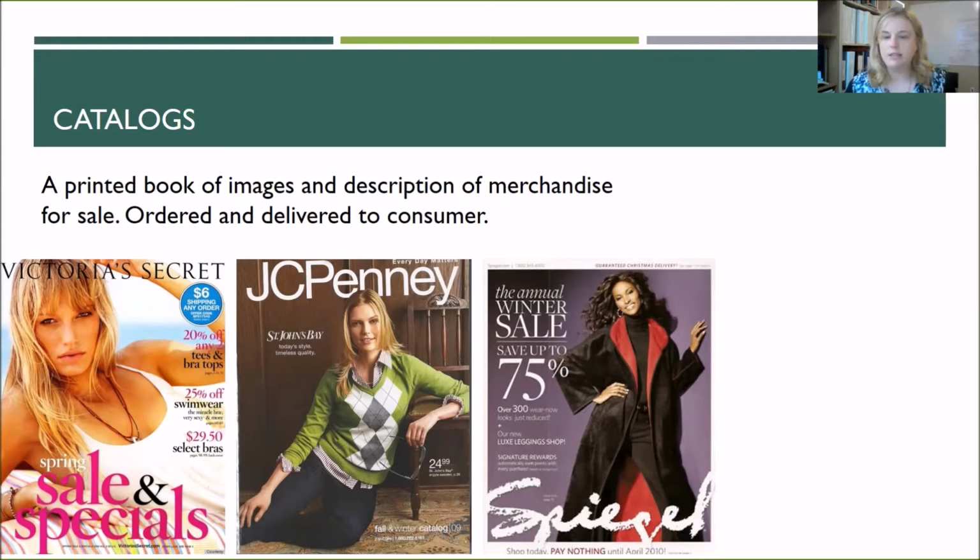So when we define what a catalog is, it's really just a printed book of images and descriptions of merchandise for sale. And it's off-site because you order it from the book through a third party, and then you deliver it to the consumer. So in 2013, there was a research firm that reported that 12.5 billion catalogs were sent to US households. So we get them on a fairly regular basis if we don't ask for them, right? At least once a month, if not more. But they found that sending out that many catalogs only yielded a 29% rate of purchase from consumers. So that's quite low, especially for the resources it takes to make and send out a catalog.